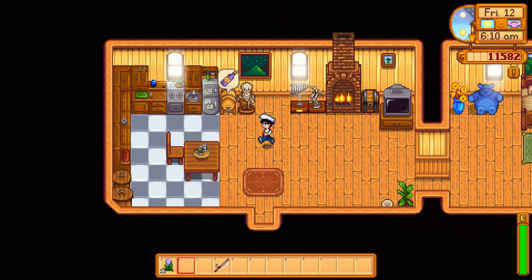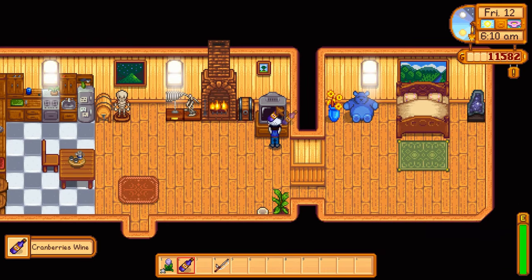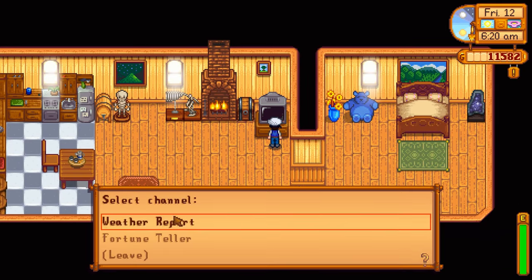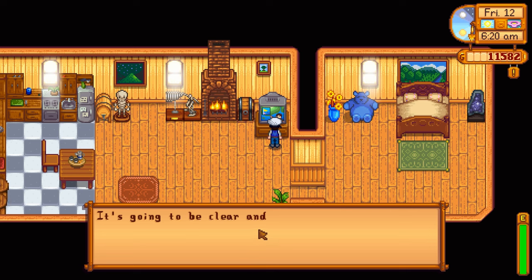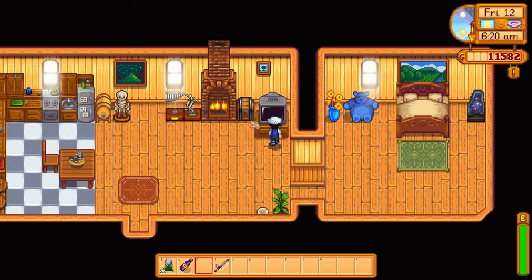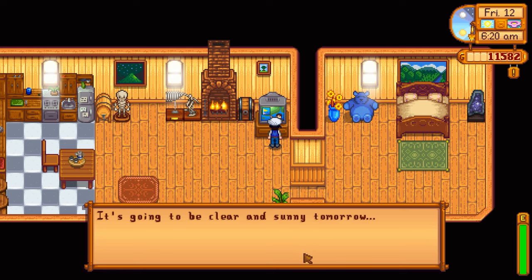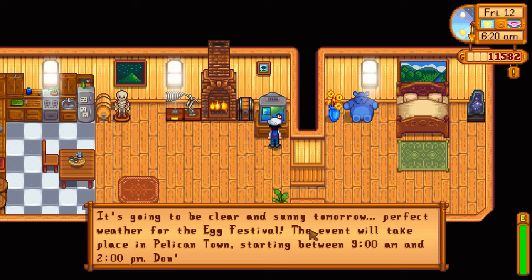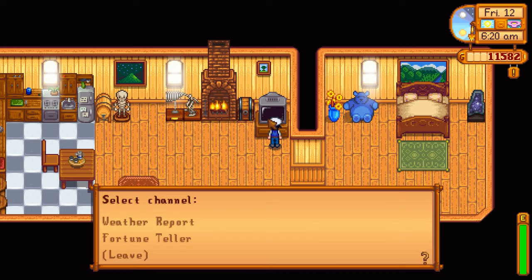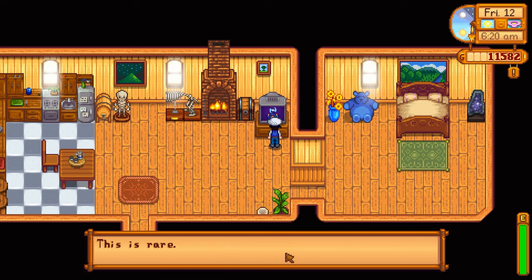It looks like our wine is finally ready, so we can grab that. Let's take a quick look at the weather for tomorrow. Weather news. It's going to be clear and sunny. Good to know. Oh, there was some sort of date thing down there as well, so let's quickly read that. Egg Festival. So we'll see if we can go to the Egg Festival. We did do that last year, so we'll see if we can do that again.